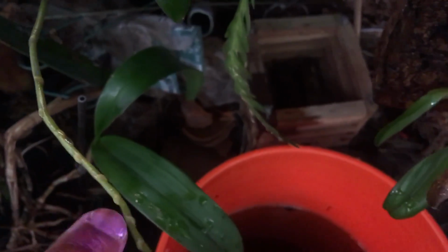And the spike has been lengthening and looks like along these nodes, which is where the flowers will come out of, it's setting itself up for those buds to come out of there.